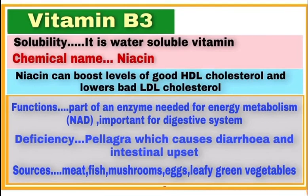Vitamin B3, niacin. It is another water soluble vitamin which comes under vitamin B complex. Note an important point about vitamin B3. It can boost levels of good HDL cholesterol and lowers the bad LDL cholesterol. Now see the functions of vitamin B3. It is a part of an enzyme needed for energy metabolism, that is nicotinamide adenine dinucleotide, or you can say NAD. It is also important for digestive system.